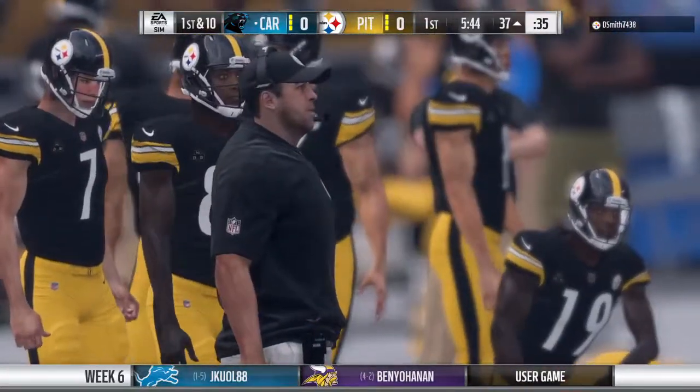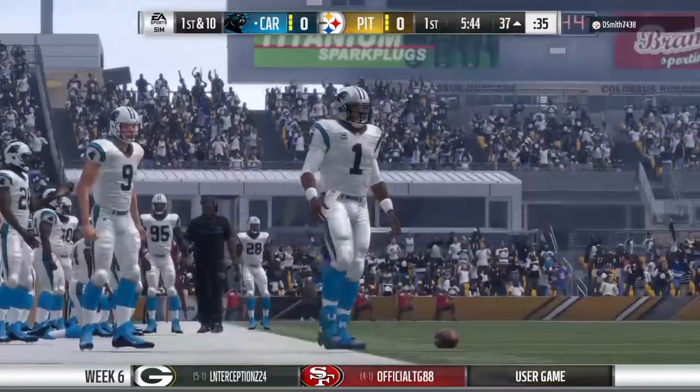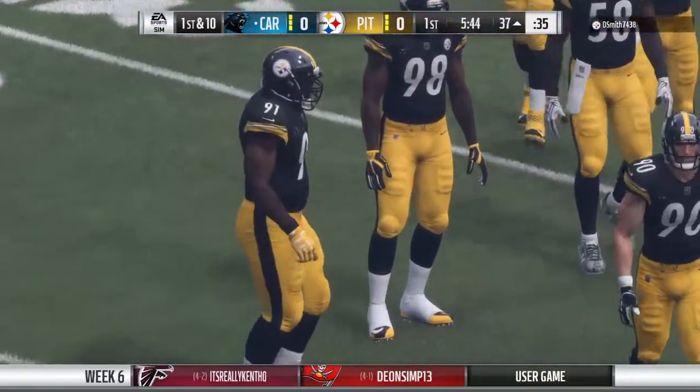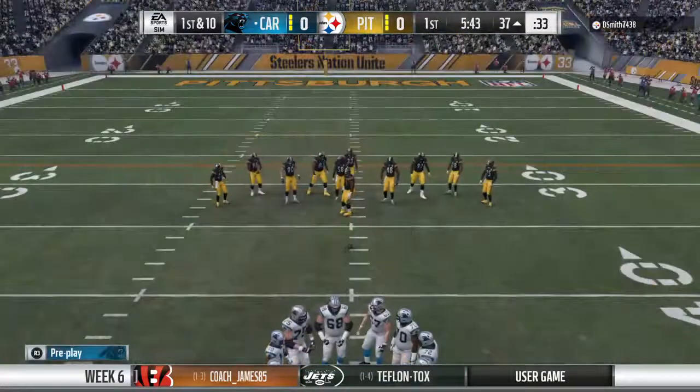You know, I don't think this is the last time we'll see that in this game. This guy has mobility, and they want to use his legs in the game plan. So there will be designed runs as well as his scrambles. Fresh set of downs here.